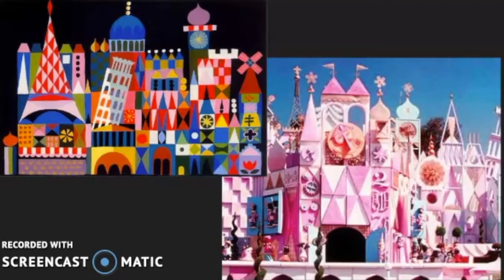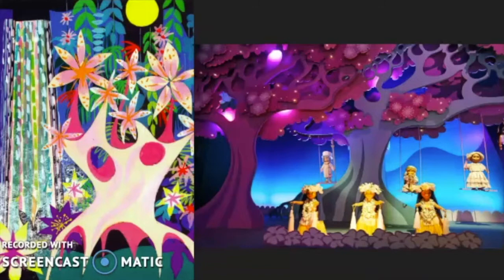This is the scale model for It's a Small World that was built by designers inspired by her paintings. Again, here on the left, we have a Mary Blair concept painting from the inside of the ride. The final design and installation was done in the 1960s. On the right is a picture from the current ride. You can clearly see her influence today.